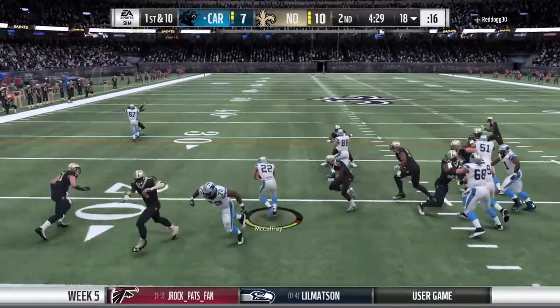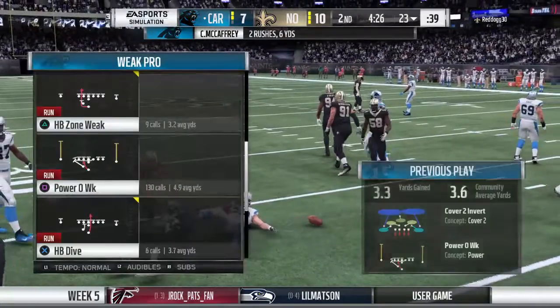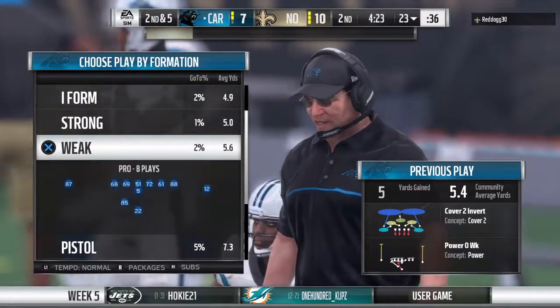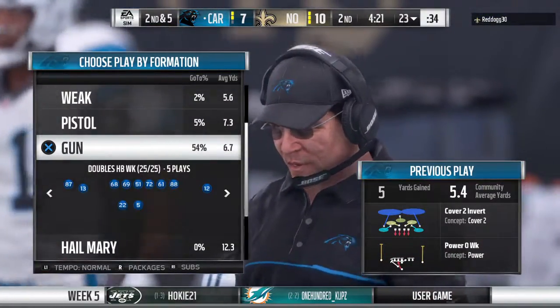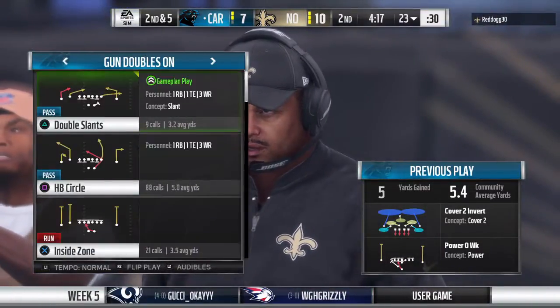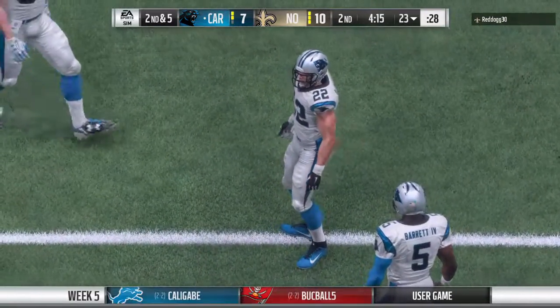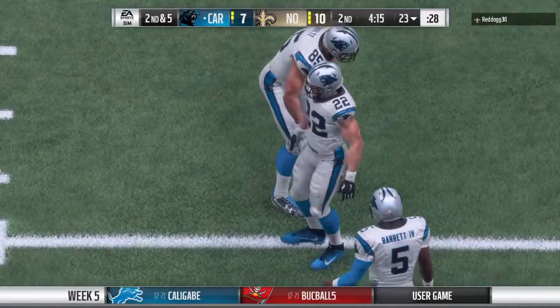The drive begins with a run by McCaffrey. And he'll take this one up to about the 23. Give him 5 on the carry there, and it'll be second down. Well, they did throw interceptions on their last 2 drives, so no surprise at all they decided to start it with a running play. I'm actually a little bit surprised, though, that they got as much out of it as they did. Yeah, decent little gain. Puts them in a pretty good spot for second down.